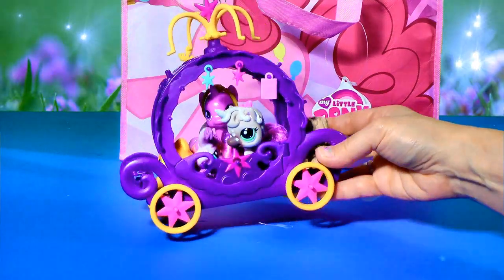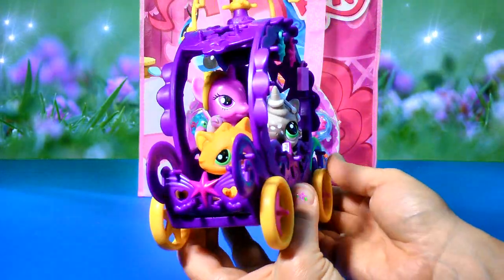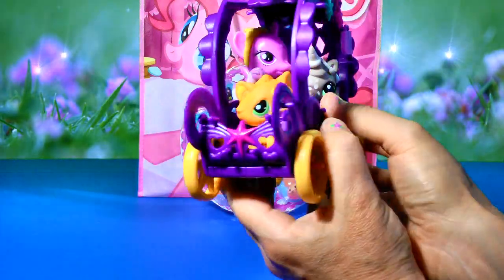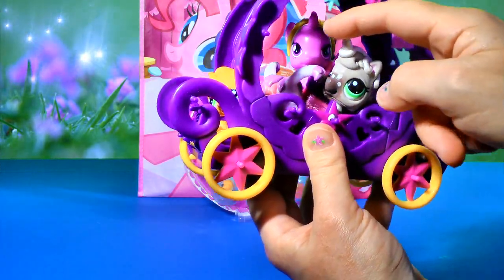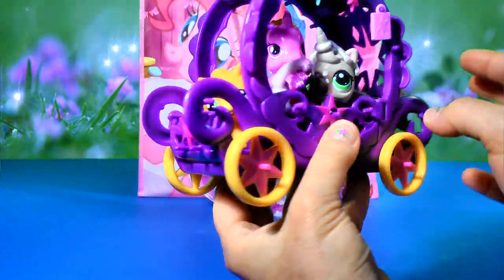That is so cool. So here is our beautiful My Little Pony carriage with lots of friends inside. We have Princess Twilight Sparkle, My Little Pony right there, and all these cute Littlest Pet Shop friends, a Littlest Pet Shop rabbit, an LPS unicorn, a dog. Woof woof. And a little kitty.